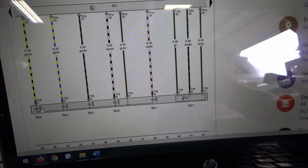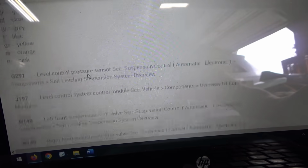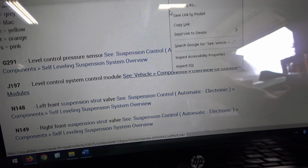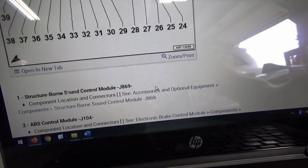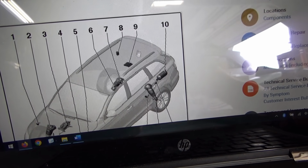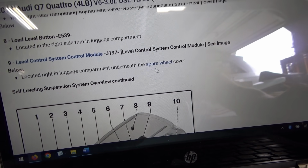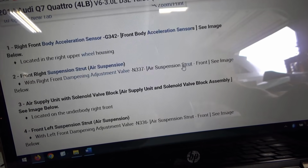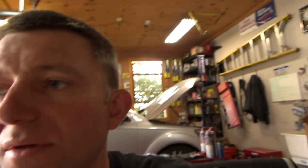So we don't even have to go underneath the car to this assembly, we just need to go to J197, and if we open a new tab, this thing is hiding in the trunk, should be pretty easily accessible. If we go here, right there, number 9, J197, located right in the luggage compartment underneath the spare wheel cover. So we can go there, look at the pinouts, and see what the computer is commanding on these solenoids.